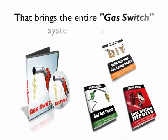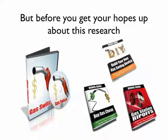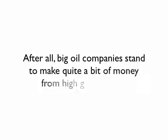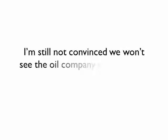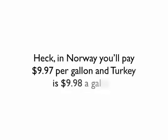That brings the entire Gas Switch system to 4 guides. But before you get your hopes up about this research, I've got some bad news. This system could cause quite a few waves. After all, big oil companies stand to make quite a bit of money from high gas prices. If you learn how to slash your fuel costs by 50% or more, that can cut into their profits. I'm still not convinced we won't see the oil companies skyrocket gas prices to the level they are in some other countries. Heck, in Norway, you'll pay $9.97 per gallon, and Turkey is $9.98 a gallon.